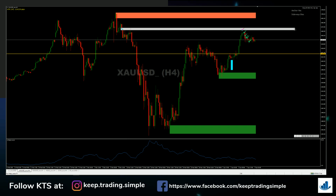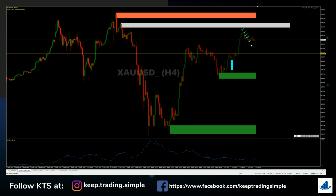Again, we had that zone sitting right here. And again, we got front run. We tagged it, and it pushed. I'm going to delete these things now just so we can clear them so you guys can see the candles below.